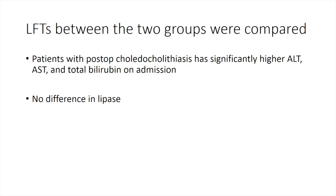The LFTs of the patients with postoperative choledocholithiasis were compared to those without evidence of retained stone. The post-op choledocholithiasis group had significantly higher ALT, AST, and total bilirubin on admission than those patients that passed their stone.